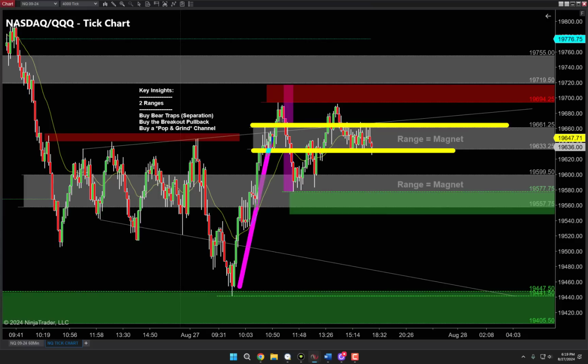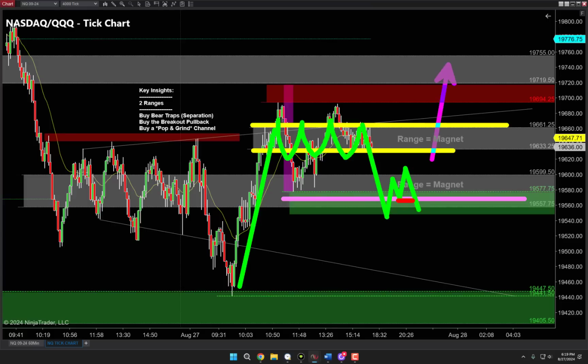Bull market up into a range overhead, right? Again, would love to buy below those lows. Remember, it's a shallow pullback here. Shallow pullbacks don't have good risk reward ratio. Because of that, I need to get that bear trap entry to offset that poor risk reward ratio.